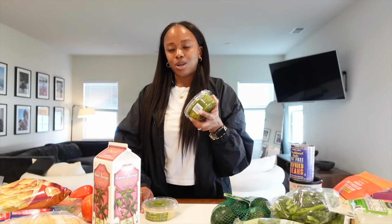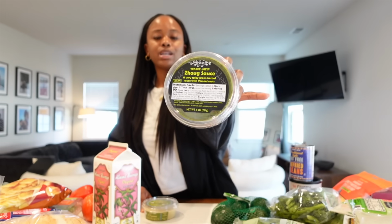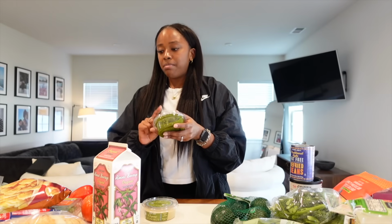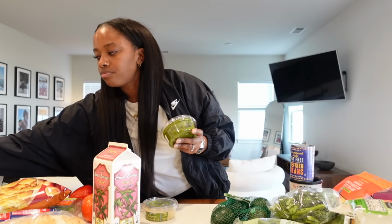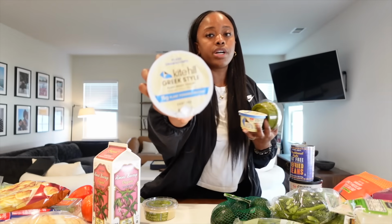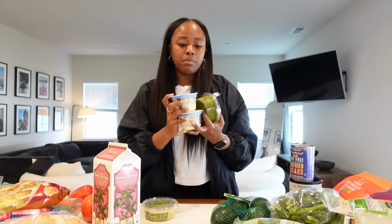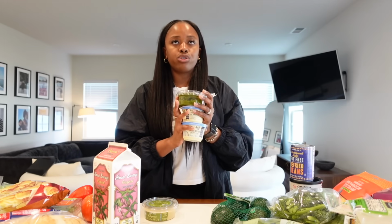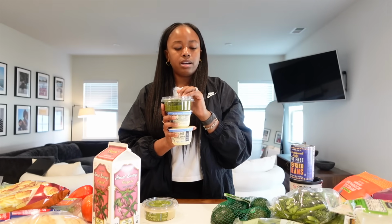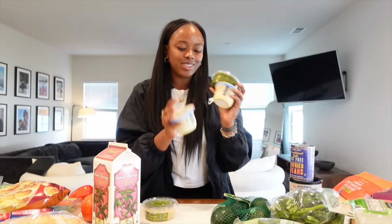Whenever I do Trader Joe's hauls, I always get the Zoog sauce, so y'all might be familiar with it. But yeah, so I got some of the Zoog sauce, and I'm gonna put this over some roasted veggies. I may mix this with some dairy-free yogurt that I picked up. This is the protein yogurt from Kite Hill. So I'm gonna mix these two and drizzle it. I plan to do a sheet pan dinner this week as well. So I'm gonna mix these two together and drizzle it on top of the veggies. It's gonna be so good.